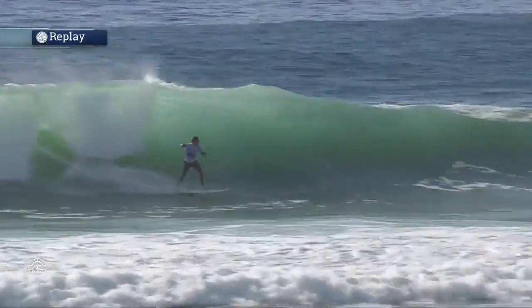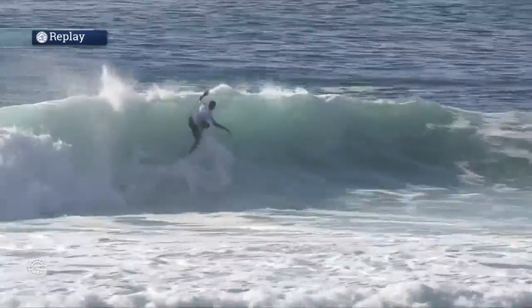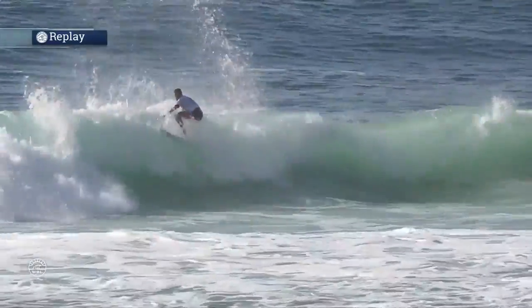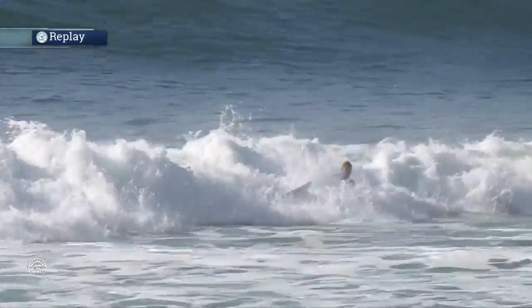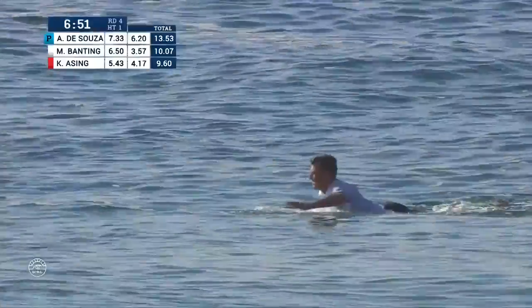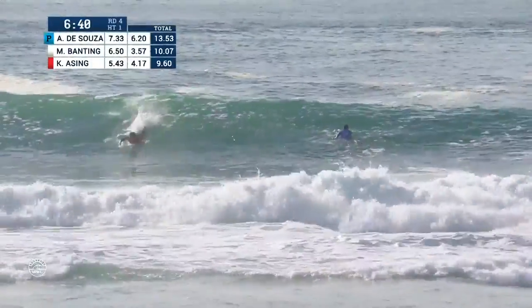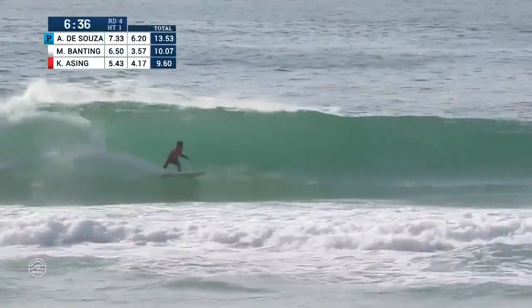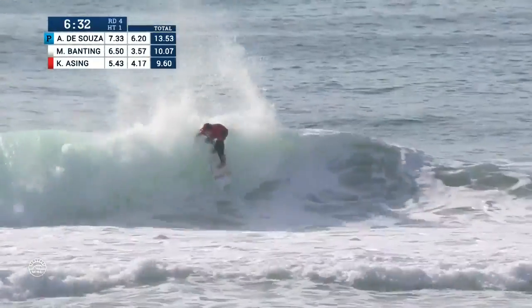And while we're away, Matt Banting floating the boat there, trying to wait for an open section. There's that sketchy backwash, but he avoids it with another floater and finishes it with a third. Big old tail slide. There's the fist pump, and that may be the best wave of the heat right there. But that 3.57 will go out of the top two scoreline for Banting. And now they'll track with Keanu in the afternoon silhouettes here.